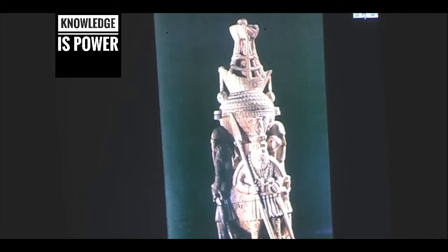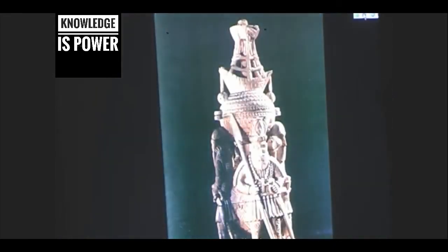Now, let's take a look at this. Anyone know what this is? It's a salt cellar. Yes, it's a salt cellar. Or, as they say in the University of Oxford, a condiment bowl. No, they say pass the condiments, apparently.